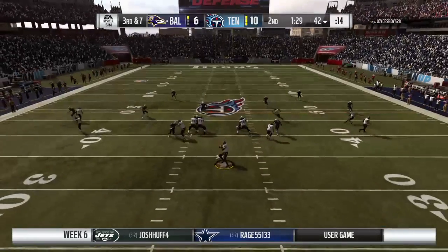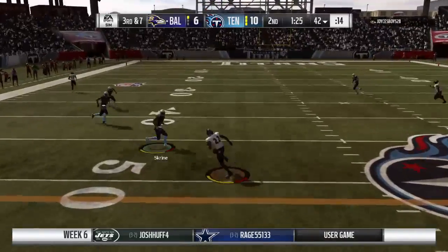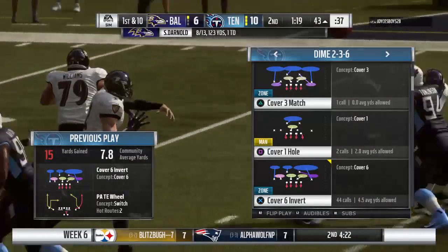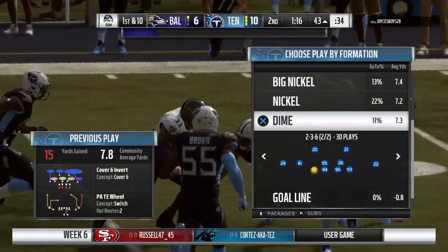Gun! Throwing here on 3rd down, Darnold. He's going to find his man. That's Tavon Austin. And he'll work it across midfield inside the 45. That's good for a Raven 1st down, 15 yards there.